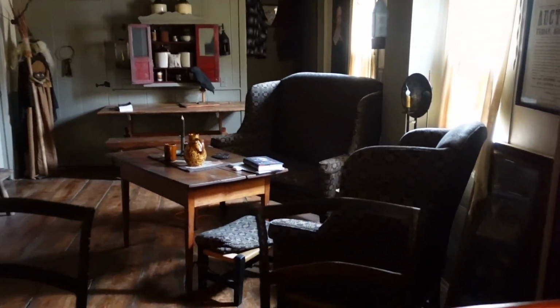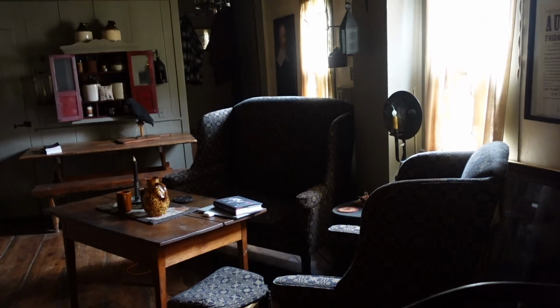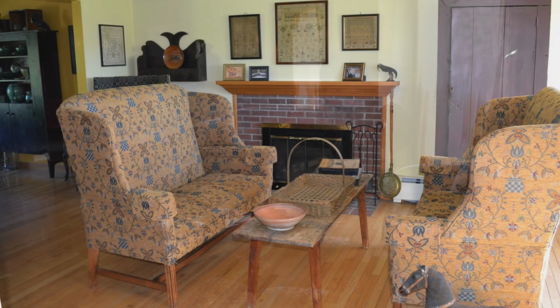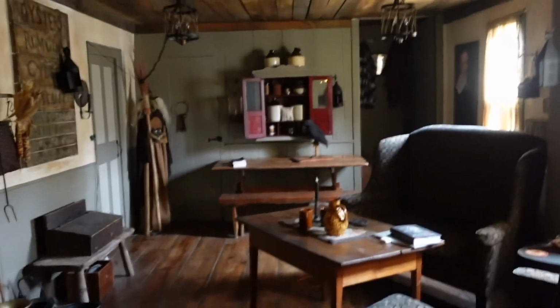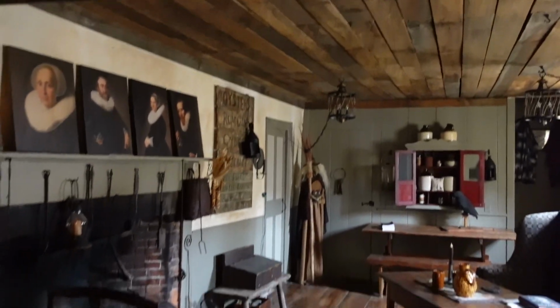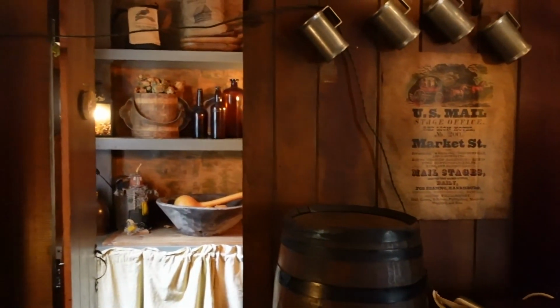By the way, I did just pick up two other settles, just like that one over there, with different fabric. Got a really good deal and I'm so excited. So we'll be seeing that incorporated into my interior soon. But that's not why you're here. You're here for the buttery. So let's go in there.